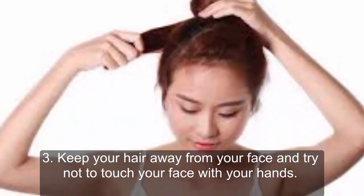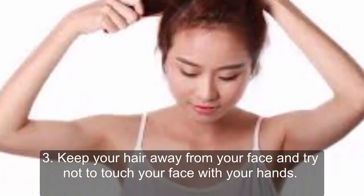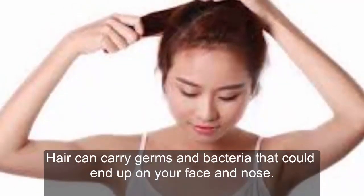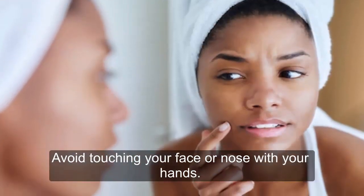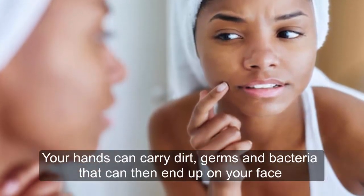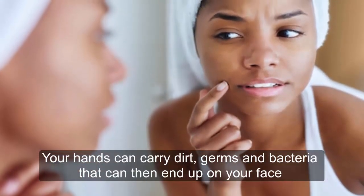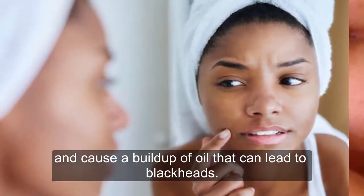3. Keep your hair away from your face and try not to touch your face with your hands. Hair can carry germs and bacteria that could end up on your face and nose. Avoid touching your face or nose with your hands. Your hands can carry dirt, germs and bacteria that can then end up on your face and cause a buildup of oil that can lead to blackheads.